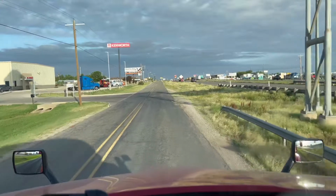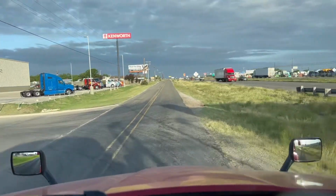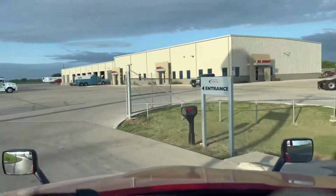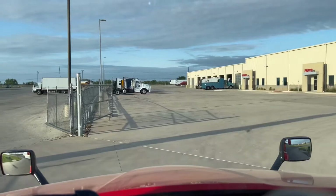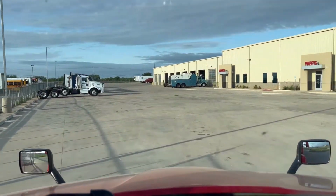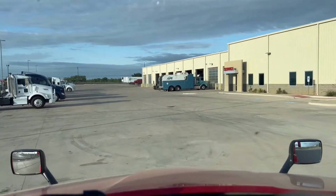Good old Kenworth. MHC Kenworth. Hey, Trent works at Kenworth. Don't you, Trent? Yeah. Well, this is a nice Kenworth. All right, well, I'm going to go grab that trailer.